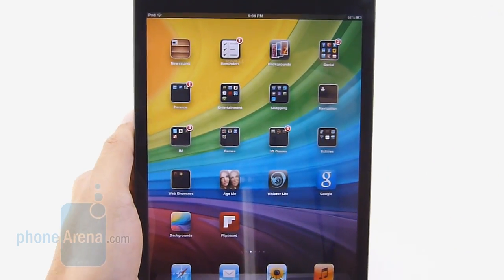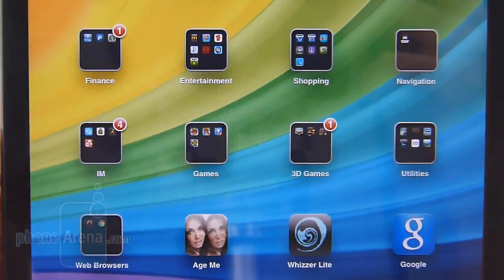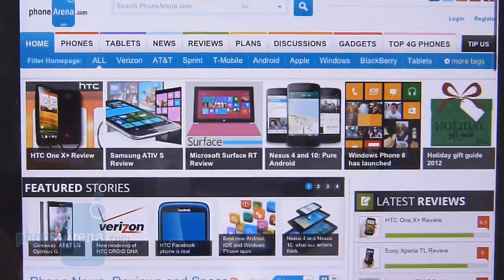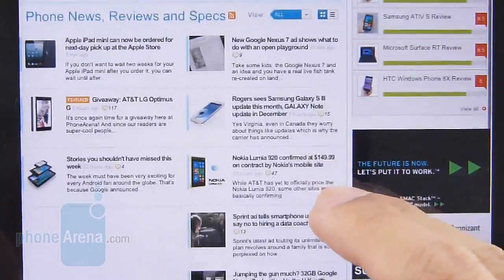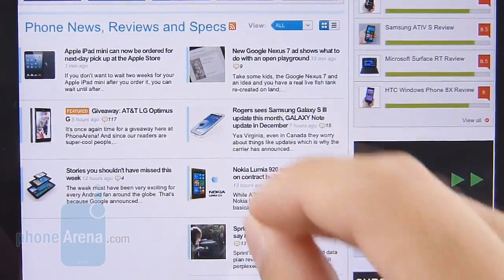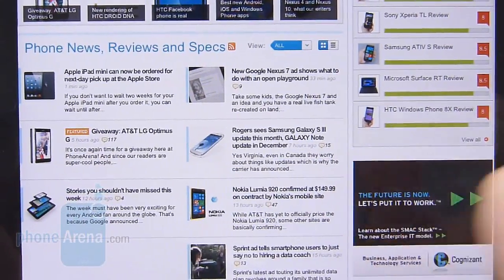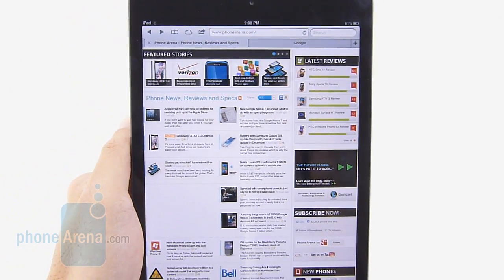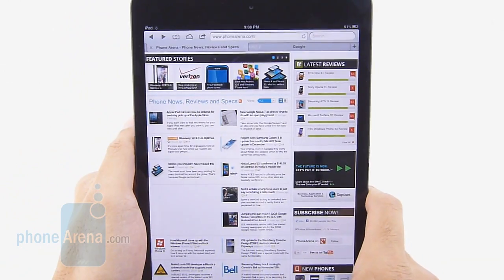Obviously, here on the home screen with the icons and the text, not a problem at all, but we definitely notice the lack of detail when it comes to web browsing. Of course, from a zoomed out view, text can be a little bit difficult to make out, especially from a far glance, but it's remedied by just doing pinch gestures. But when you compare it to some of the other displays out there, like we've seen already in the Kindle Fire HD, you'd imagine that Apple would bring something a little bit more high resolution.